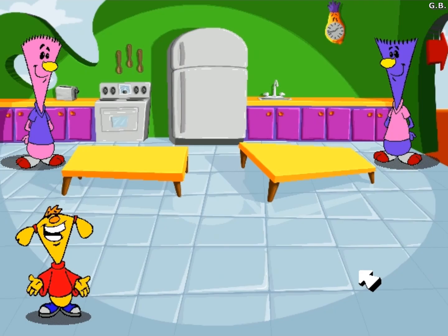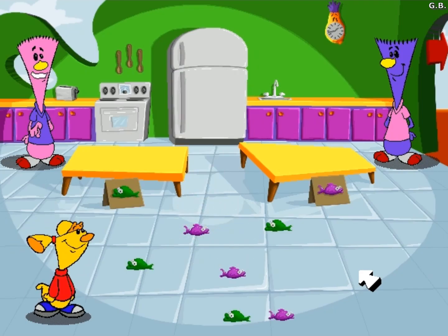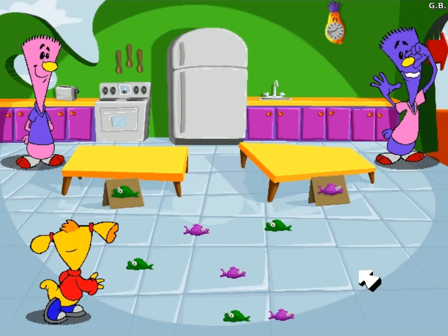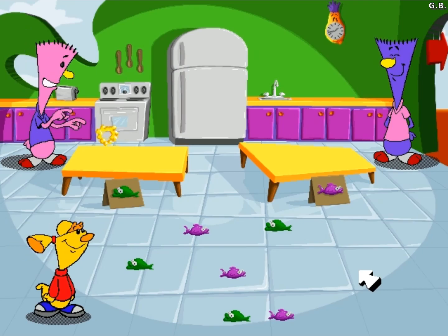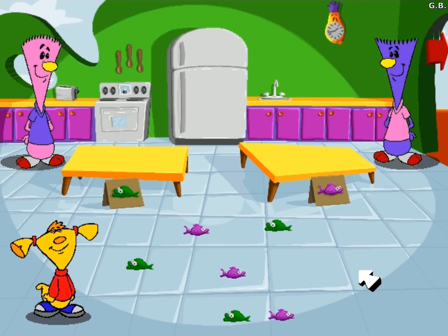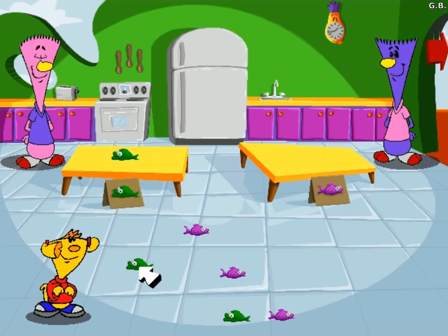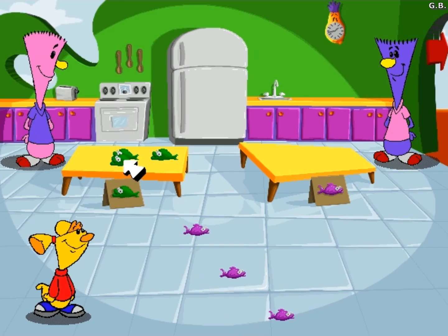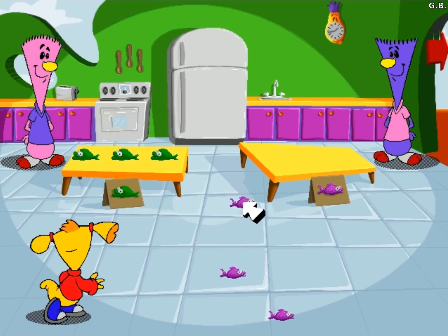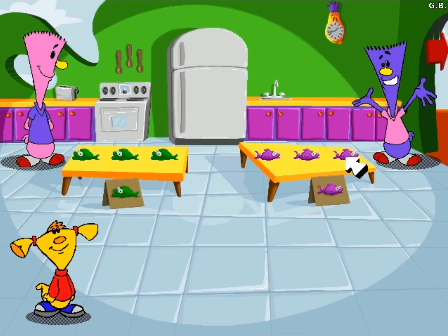Open Fridgy! Let's sort the stinky fish by color. Click on the purple stinky fish and then click here. Click on the green stinky fish and then click here. Super sorter! Good job! Super sorter! Well done! All done!